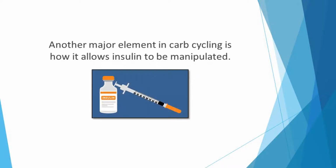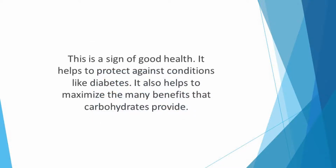Another major element in carb cycling is how it allows insulin to be manipulated. If you target your carbs around your workouts, it can improve your body's sensitivity to insulin. This is a sign of good health. It helps to protect against conditions like diabetes. It also helps to maximize the many benefits that carbohydrates provide.